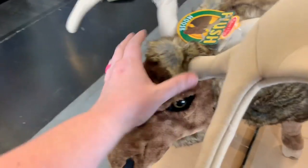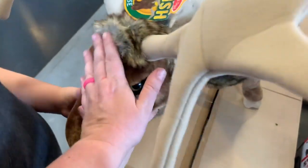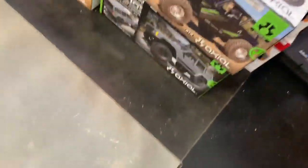I even love this thing. It's a plush. Aw, it's a reindeer. It's pretty. Oh no, I love him in my videos. Everybody loves being in your videos. I don't care one bit. No way. He adds wonderfulness to it.